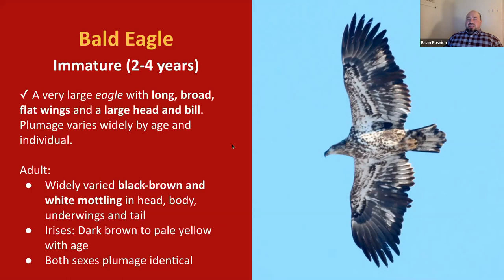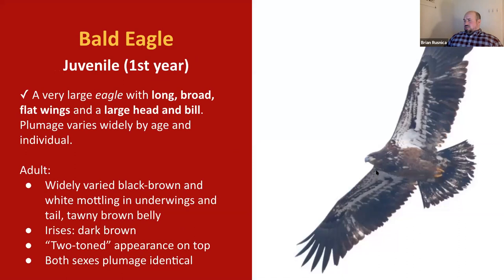The juvenile first year bird's even different than that. It has a tawny or orange brown belly, typically white in the wing pits and the underwing coverts, and a dark head, dark tail with a bunch of mottling. And all the individuals are different. So it's a very interesting bird to observe.